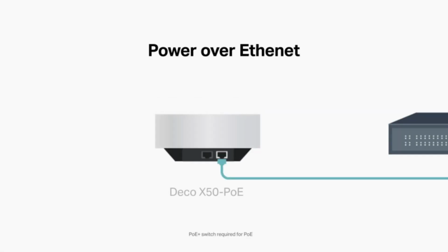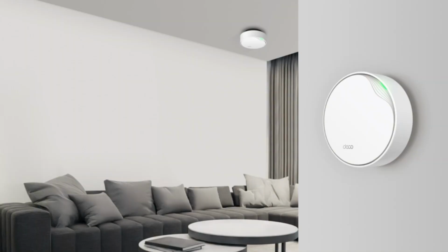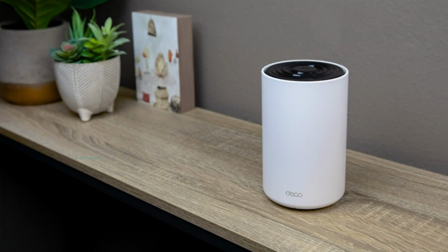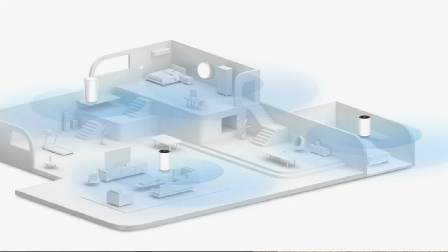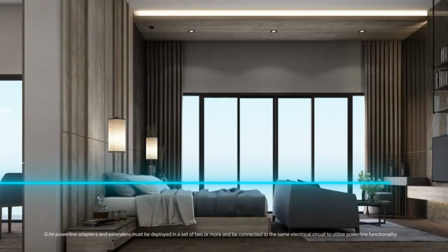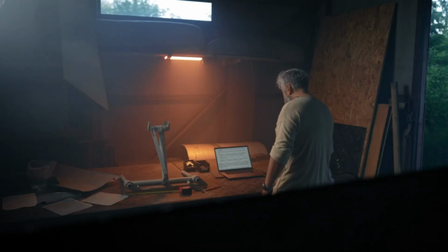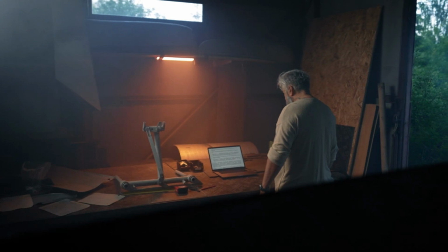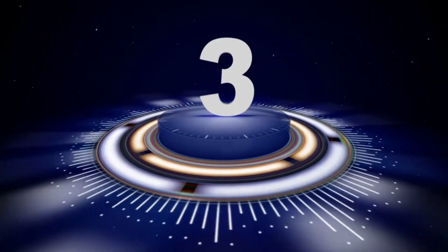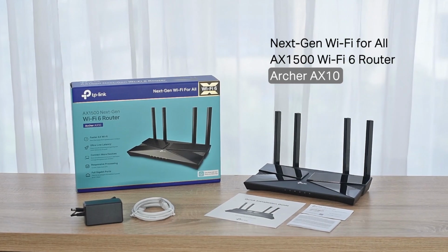Equipped with AI-driven smart antennas, multi-gig Ethernet capabilities, and designed to replace both your wireless router and extender, the Deco X95 offers seamless connectivity and eliminates dead zones. With a convenient 2-pack configuration, you can easily expand coverage to suit your needs. Say goodbye to Wi-Fi woes and hello to uninterrupted streaming, gaming, and browsing with the TP-Link Deco X95 Mesh Wi-Fi 6 System.